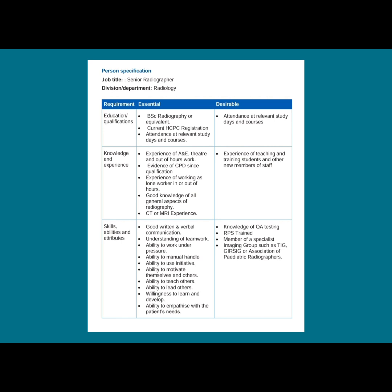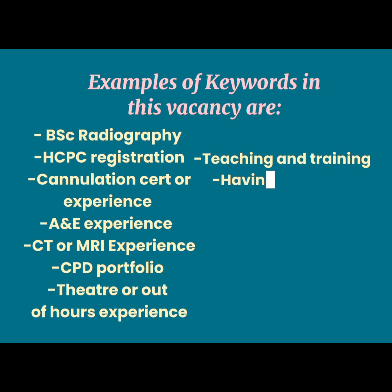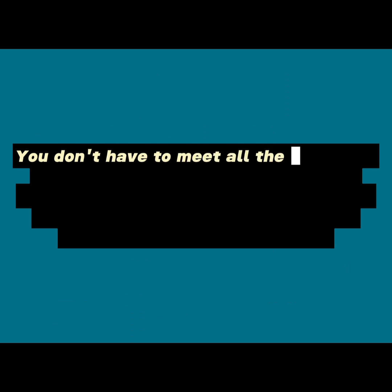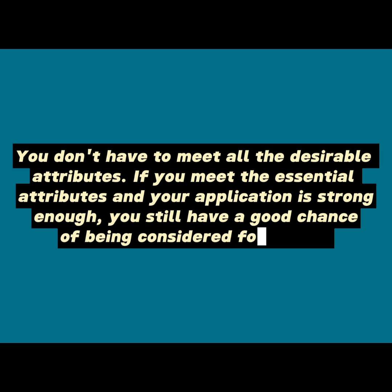Now, these are some of the keywords in this vacancy. There are many, and I haven't included all of them, but these are some important ones which I will be incorporating in the examples later in the video. You don't have to meet all the desirable attributes. If you meet the essential attributes and your application is strong enough, you still have a good chance of being considered for the job.